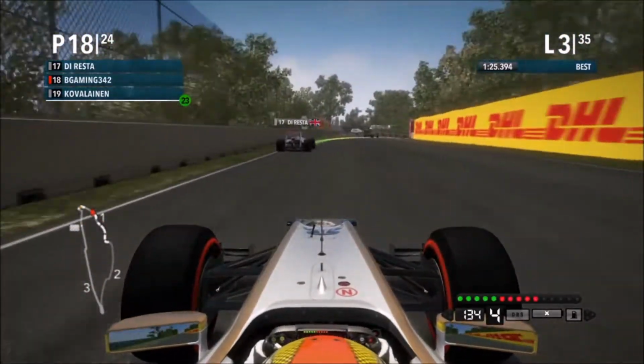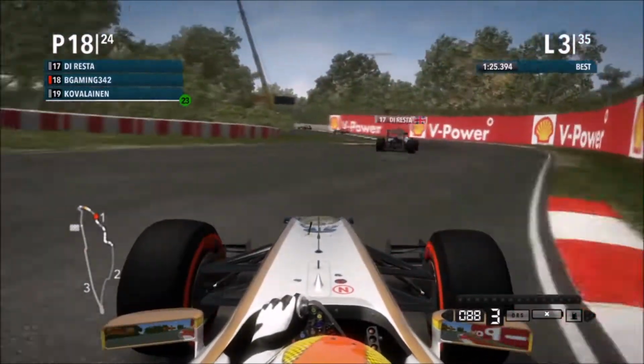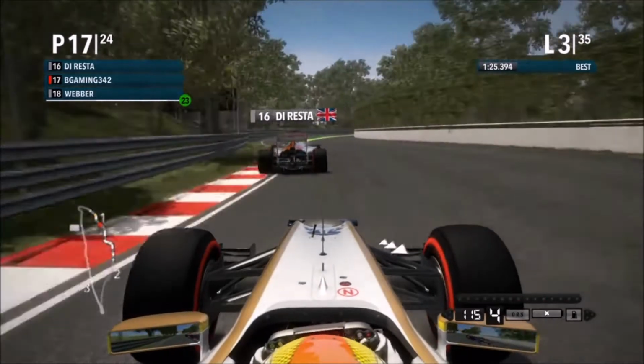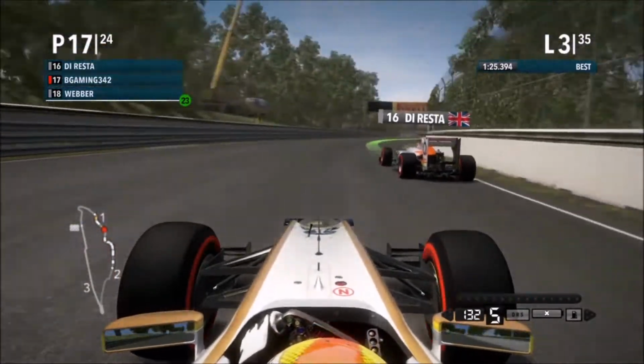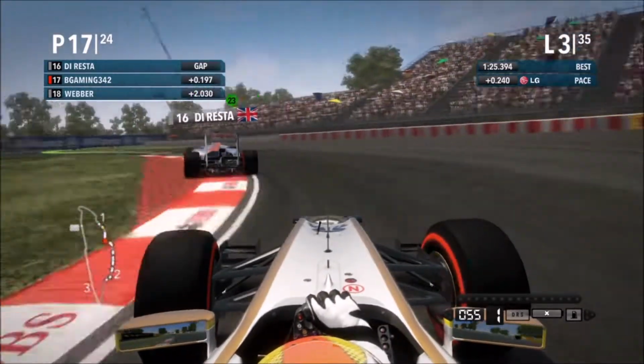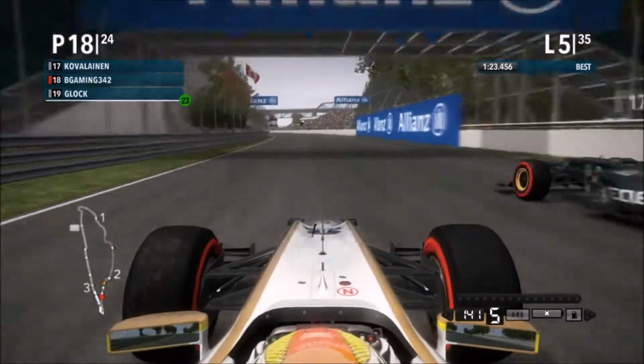Going through the first sector here, and look, there's a car going slowly. It's Mark Webber. Yes, it's Mark Webber. He's the guy who's lost his front wing. And it also means we gain the position, which is cool. But yes, what a tough time he's having in this part of the season. Tough time in Spain, tough time here.